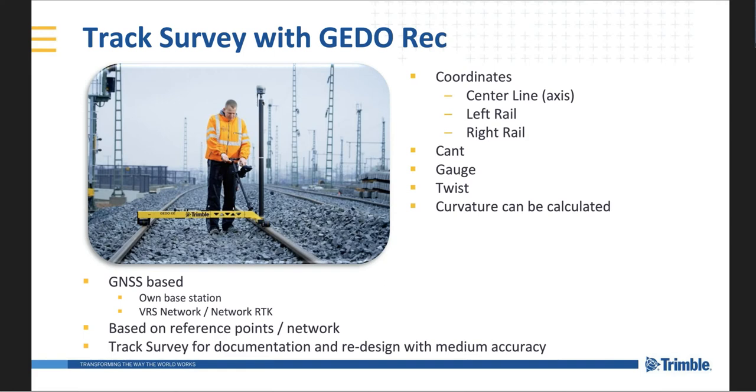The overall system accuracy is limited by the RTK accuracy that is achievable, right? But you get the same basic results. You get the center line coordinates, left and right rail, and then from your trolley, you get the cant, gauge and twist measurements.